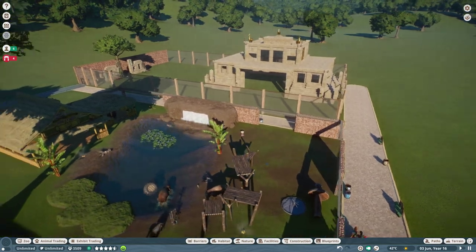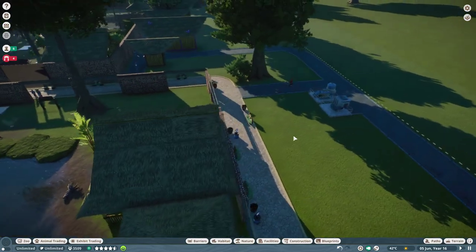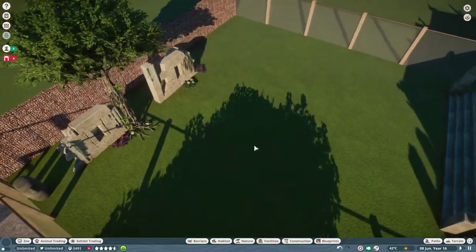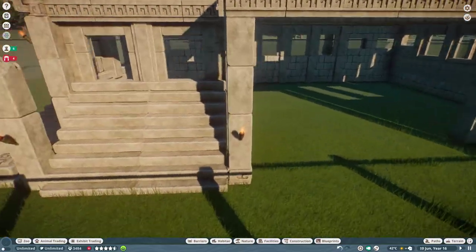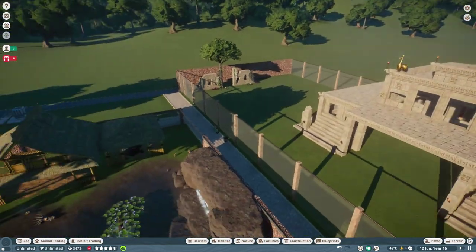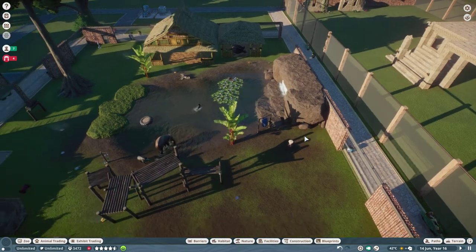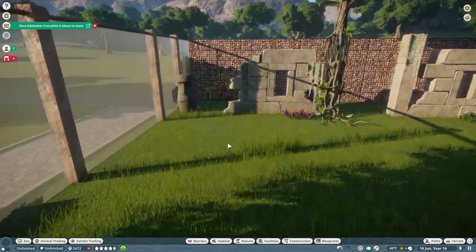Probably should have done one a little bigger for the elephants. Maybe we should extend it back, take this path out. But we'll just leave it like that for now. Let's get a chimp in here and see what type of terrain they like, get them fed. This is massive. We should probably move the elephants over here. Oh well, we'll just make this like the King Louis.